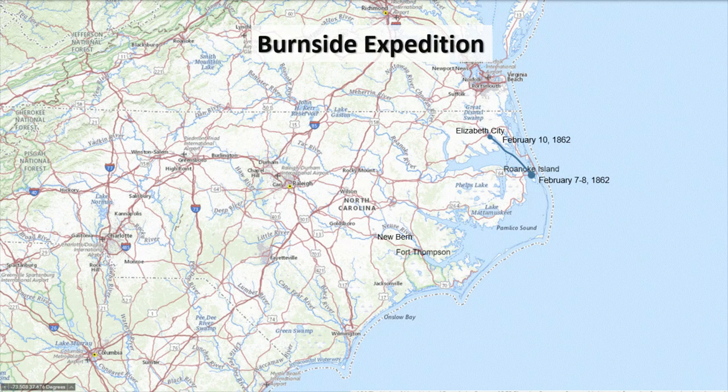Burnside's brigade, assisted by the North Atlantic Blockading Squadron, began their crusade at Roanoke, where the naval forces and Union forces defeated the Confederates and took roughly 2,500 prisoners. From there, they blockaded Elizabeth City and then made their way to New Bern, arriving at the Neuse River on March 12th.